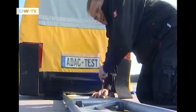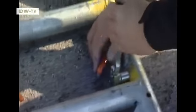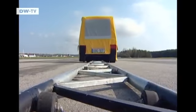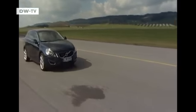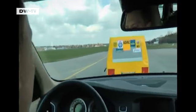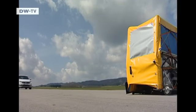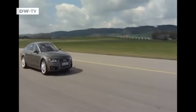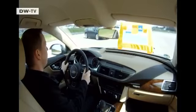ADAC created what they call a balloon car, specially for this test. Should the test cars not stop in time, in spite of the emergency braking system, then the balloon should prevent serious damage from occurring. And they're off for the first test, driving towards a stationary object. With the Volvo and VW Passat, the ABA kicks in, and both cars manage to avoid collisions. By contrast, the Audi A7 provides a collision warning, but the brakes aren't triggered.